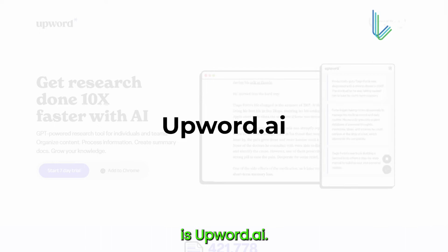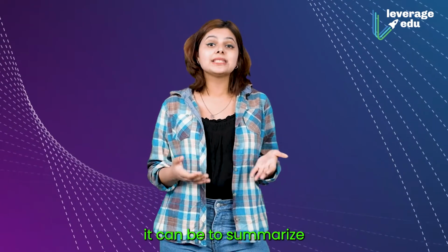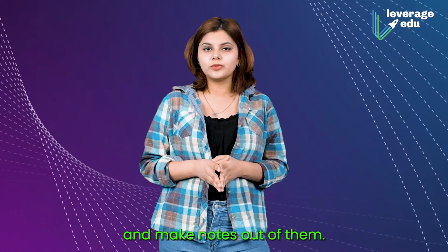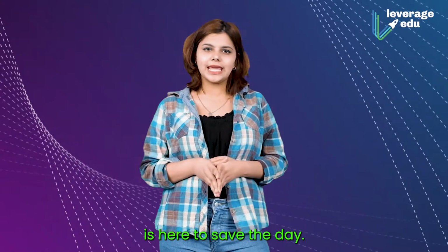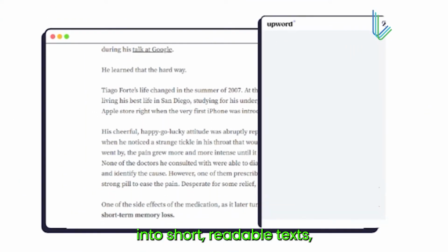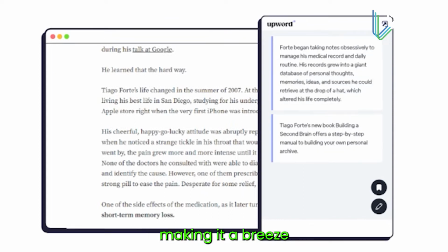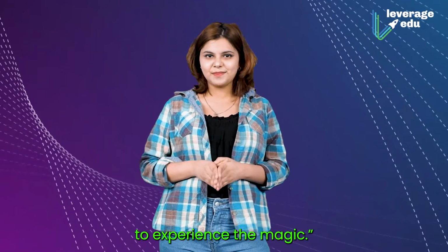Next on our list is Upword.ai. We all know how daunting it can be to summarize long texts and make notes out of them. But fear not. Upword.ai is here to save the day. This fantastic AI tool can help summarize lengthy textbooks into short, readable text, making it a breeze to create concise notes. Say goodbye to information overload. Visit Upword.ai to experience the magic.